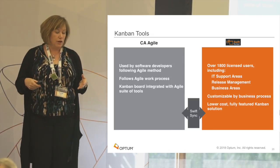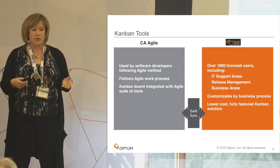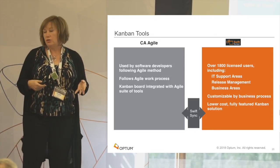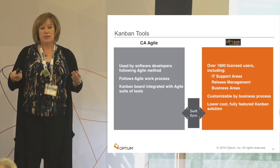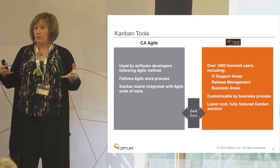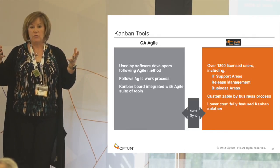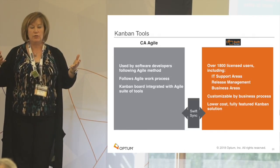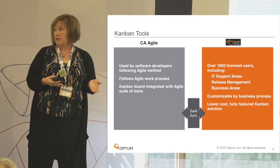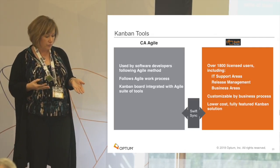Now, we also have a large number of people who are not following that Agile work process or working in CA Agile, and they're using Swift. And I can tell you Swift has really been a great tool for us. It especially allows us to follow what we teach in our Lean Kanban training, where we say you want to take your process as it currently exists and stand it up on the Kanban board, and then allow the Kanban system to inform you about where you need to change. And Swift has done that really well for us. We have right now over 1,800 licensed users in that system.